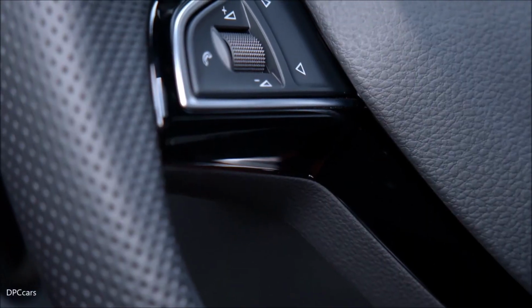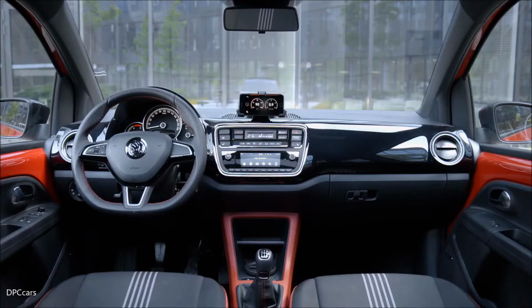And then when you look at the trim levels, and especially at the high trim levels, Monte Carlo and Style, they come with loads of standard equipment, so you don't have to pay extra for every little thing. This is something I really like because the Style starts a little bit above 12,000 euros in Germany. The Monte Carlo starts a little bit below 12,000, and I think that's very fair pricing. So overall, I have to say, still the perfect city car.